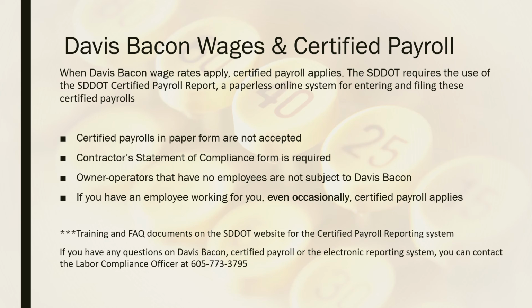When Davis-Bacon wage rates apply, certified payroll applies. The South Dakota DOT requires the use of the DOT Certified Payroll Report, a paperless online system for entering and filing these certified payrolls. Certified payrolls in paper form are not accepted. All contractors must file their payrolls electronically. Payrolls are monitored and corrections will be requested if they are not in compliance.